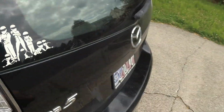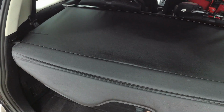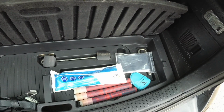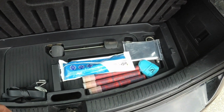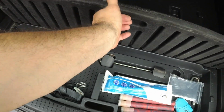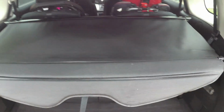And around here to the back, inside the back, put my cargo cover back in, looking good. Got back here all nice and cleaned up and vacuumed and all that stuff too, and even cleaned everything under here. Took the spare out and everything, found a couple of pounds of dirt down in there, and put everything back together, and got my emergency supplies and my tie downs and stuff all in there. So back is all done up nicely.